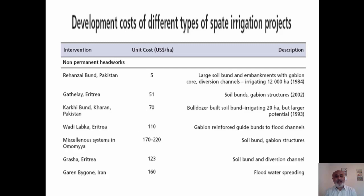Here we discuss the cost of different types of spate irrigation systems, and one we can see here is the Rehan Zaiban in Pakistan, where the cost was just $5 per hectare. This type of structure included a large soil bund and embankment with gabion core and a diversion channel, and this whole scheme was able to irrigate more than 12,000 hectares in 1 year.